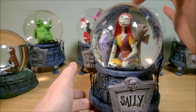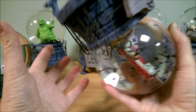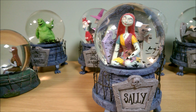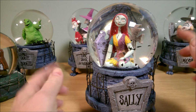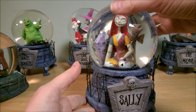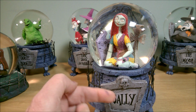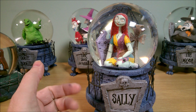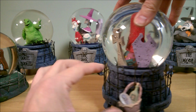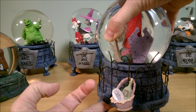So Sally, as you can see, has a little bit of dust on her. Some of these will do that. Dust somehow gets inside and floats around in there. Unfortunately, that's happened on a few of my globes. Sally is kneeling in front of two tombstones, and her name is on there. It looks like all the tombstones on the front are the same. They did not change that up. We got some wire fencing on all of these too. And on the back, her charm is her basket, with some goodies in it.